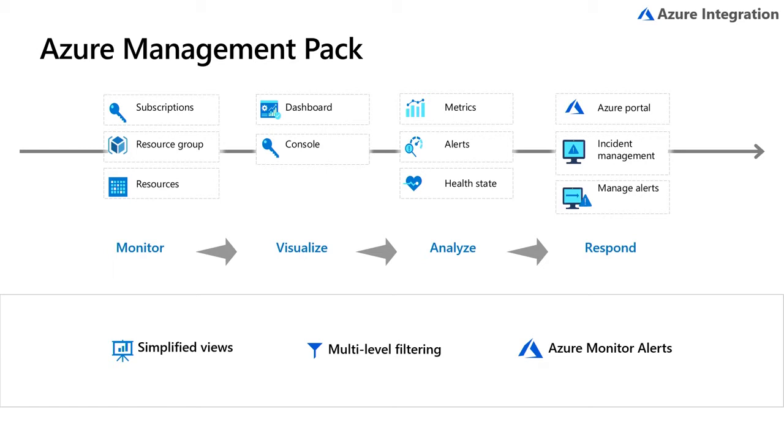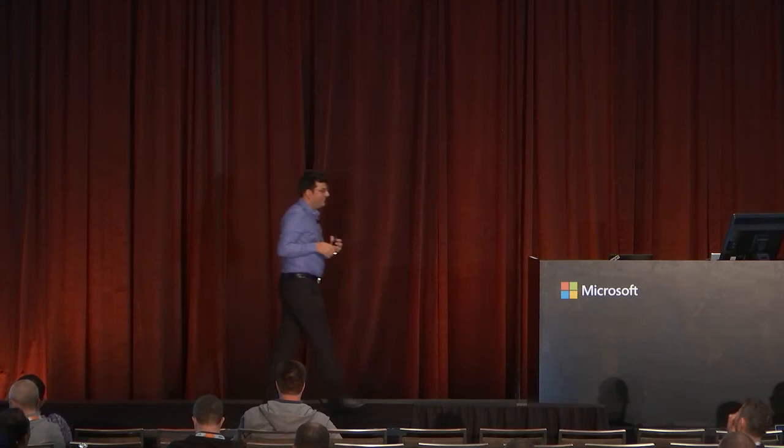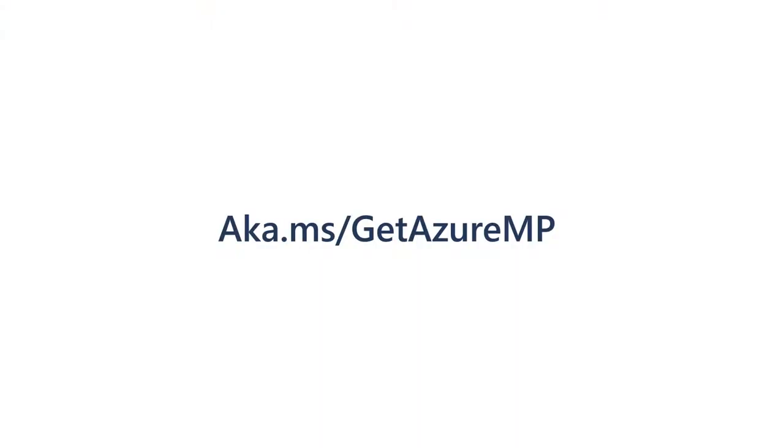Now these folks, coming with SCOM 2019 Update Rollup 1 and the new release of the Azure MP, can just monitor this resource group, which has all the SQL servers in it, and leave the rest of the things apart, which anyways doesn't concern them as of today, right? So let me just show you a quick demo of the same. Before I show you a demo, we recently did a community tech preview of the Azure MP. Hit this link and you can directly use it today and give us some valuable feedback.